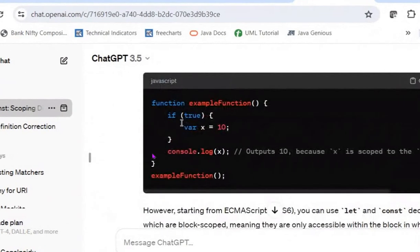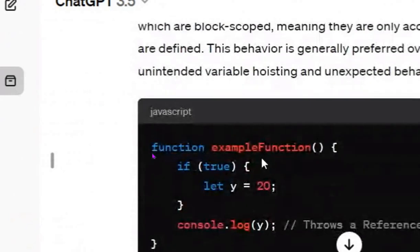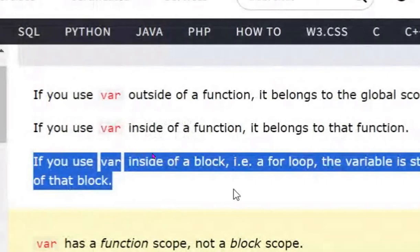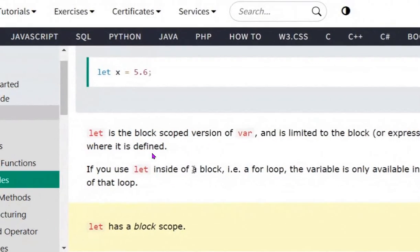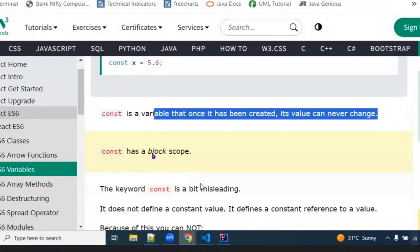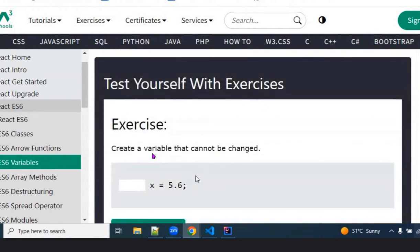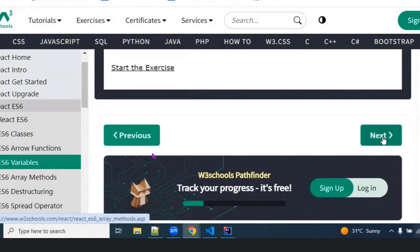This I don't know, Bhaiya. I defined it inside my block, but still I am able to access it with var. But if I define it with let, it throws a reference error. This is block scoped, same like our Java. Constant is a variable that once created can never change. Constant has block scope. Everything has block scope except var, which is like our static variable or a normal variable. That cannot be changed means it will be constant only. So no point in going again, I will jump to the next method, Bhaiya.